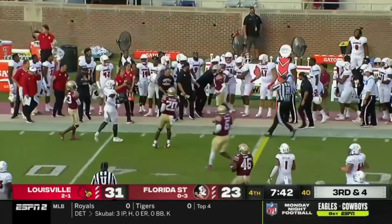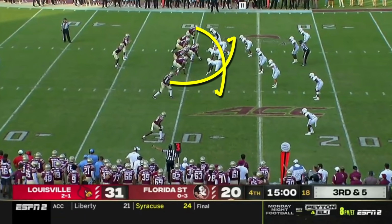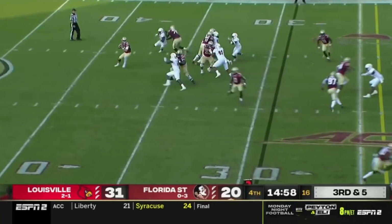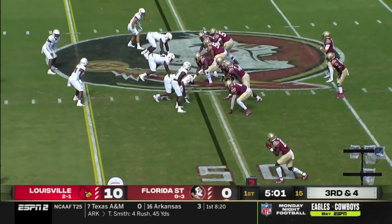Now Florida State has tried its hand at making similar things happen. Here they drop a mesh concept on 3rd and 5 that has a similar rub action to it. Mackenzie Milton sees that they're playing sticks coverage, which means that all of these defenders are hanging out at the line to gain. So he does the smart thing and he tries to hit this little shoot route by the running back to allow him to have a little bit of steam moving forward. This is the correct read, but it's just a play that needs to be made.